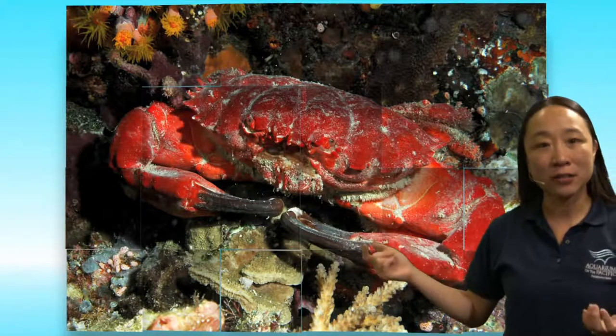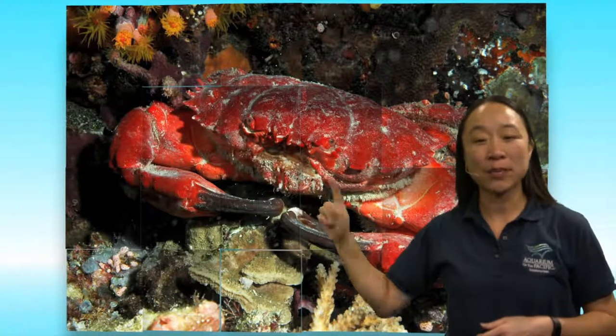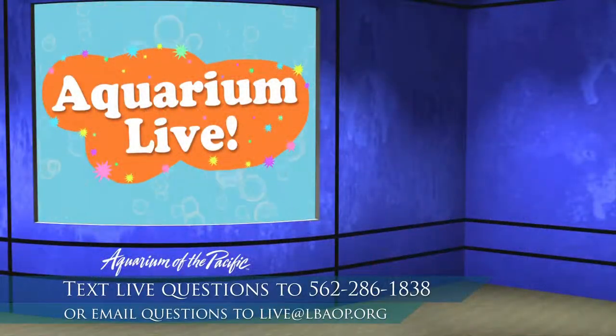Do you see the eyes of the crab? There's one there and there's one there. This is where the mouth would be of the crab. So we definitely have a crab here. Excellent, excellent job. Okay. So let's go ahead and see what's going on.